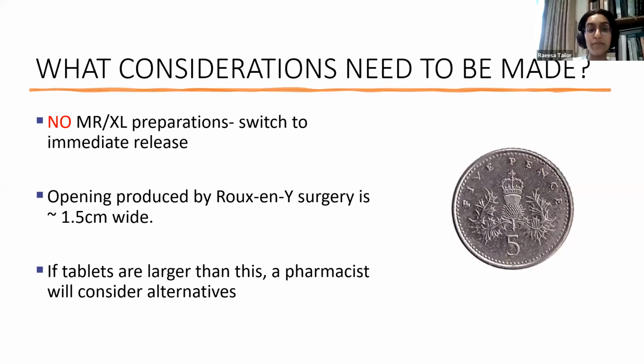The other thing to consider is that the opening produced by, for example, the Roux-en-Y surgery, so the gastric bypass, is only 1.5 centimeters wide. So we need to consider the size of the tablets. Anything smaller than a 5p, you should be able to swallow whole. But anything bigger, we need to think about the impact that it will have on the surgical site. So if the tablet is larger than this, then we need to think about alternatives that we can give.